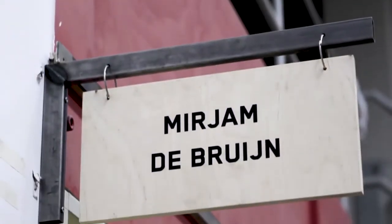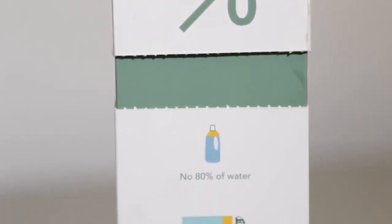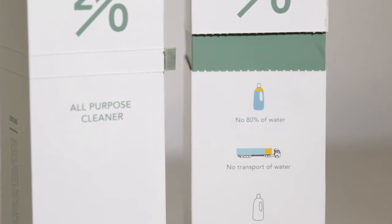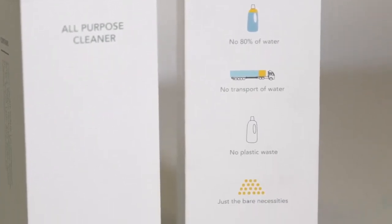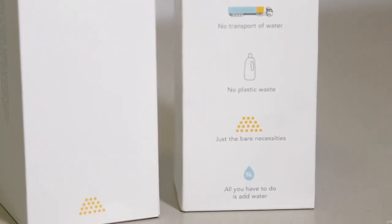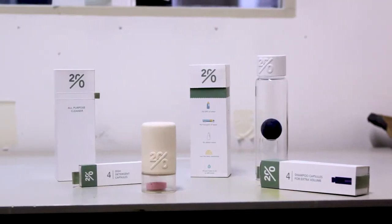My name is Mirjam. I'm a designer and I designed a project called 20. It's about the amount of water in most of our household products, so both cosmetics and cleaning detergents. There's about 80% of water in these products, which means that we also transport and package this water. And I was wondering, what if we don't? What if we only sell the bare necessities, so the 20% which is not water, and we add the water at home because we all have access to clean water in the Western world.